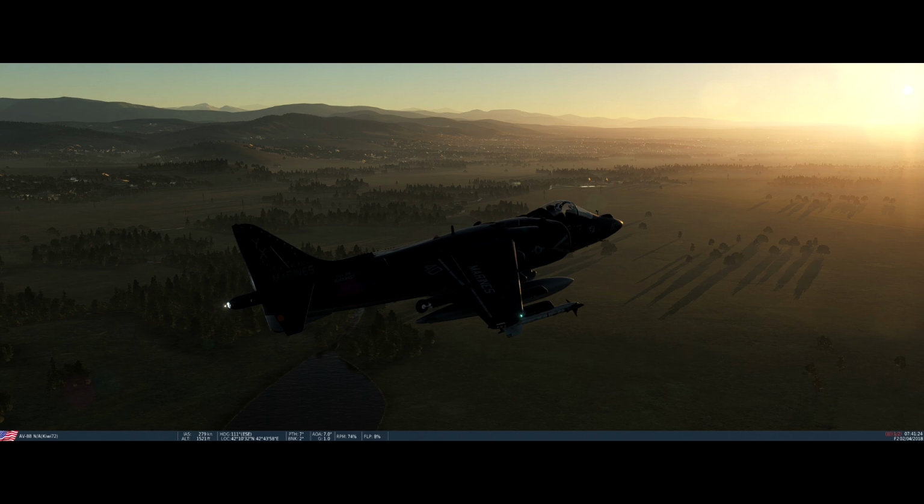You've got to admit, you've got to at least give some credence and credibility to their products, because they do go into quite a lot of detail, and the aircraft do perform quite realistically.